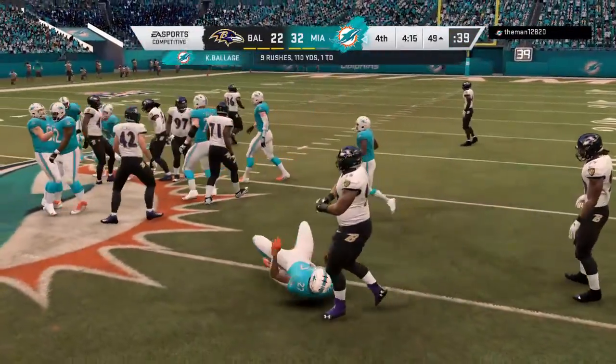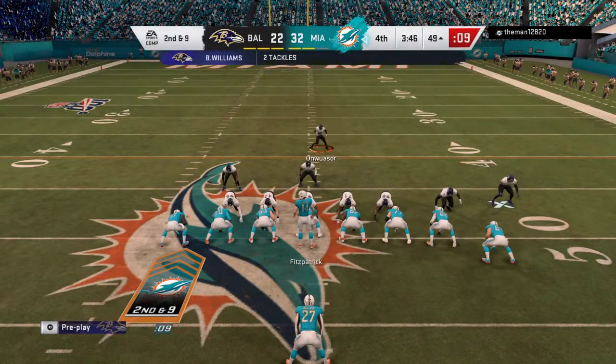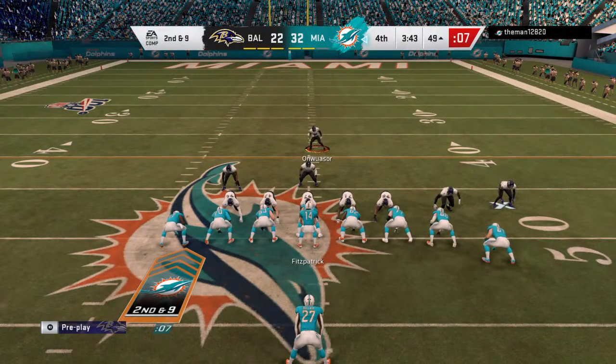A run on first down, but it's not going to get him much. Maybe a yard, and that's all. Just a yard on the first down carry, so it's 2nd and 9. Clock continuing to run. They'll probably wind this all the way before snapping it on 2nd down.